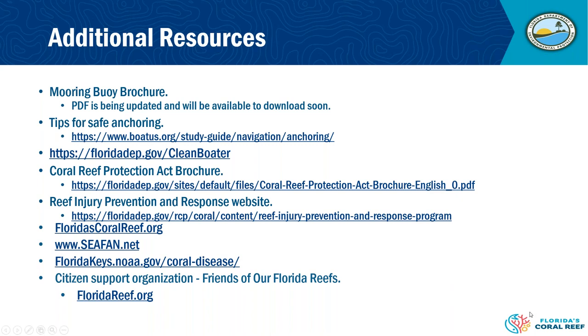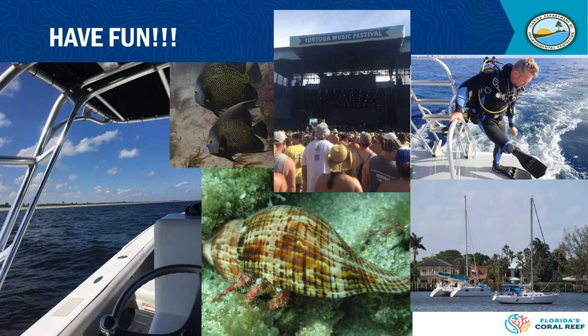All right, so I know we're a couple minutes over, but this is my last slide. So just make sure you still have fun, but try and protect the reefs at the same time. Use the resources available, be aware of your surroundings, and if an accident happens or if you witness it, please just make sure you report it so that we can work to resolve it as best we can.